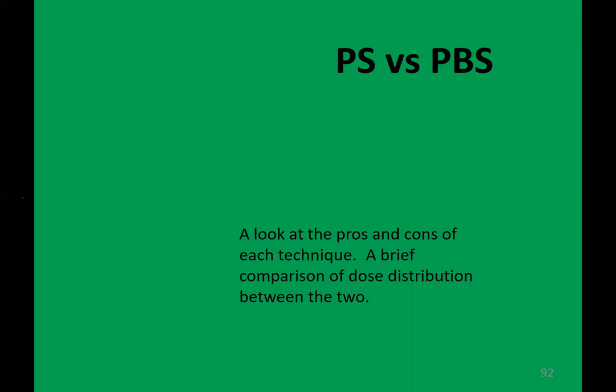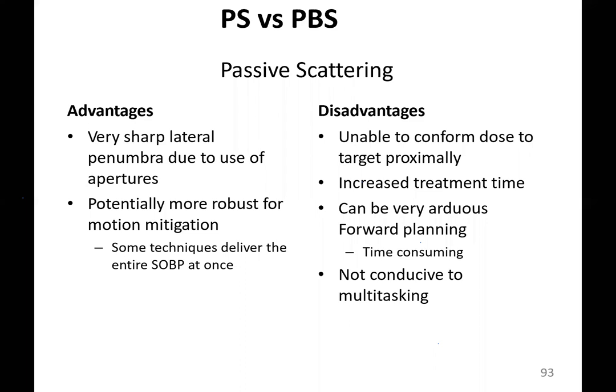Okay, let's look at the comparison between passive scattering and pencil beam scanning. Let's look at the pros and cons of this technique, a brief comparison of the dose distribution. The passive scattering advantage is very sharp lateral penumbra due to use of the aperture. Potentially more robust for motion mitigation. Some techniques deliver the entire SOBP at once, only one field. But the disadvantage is being unable to conform dose to the target proximally.